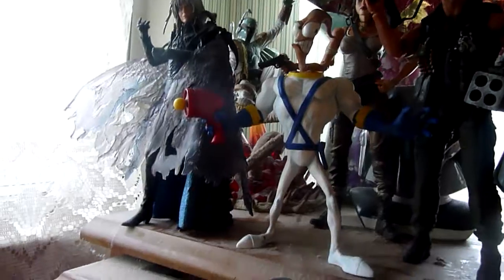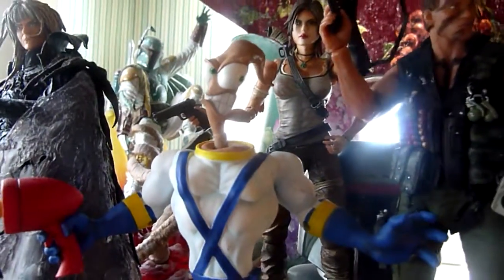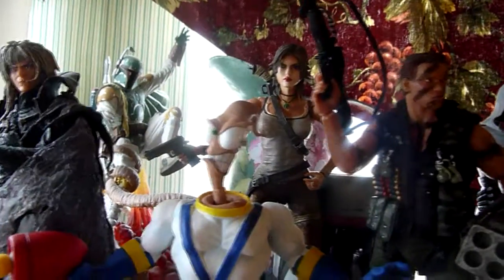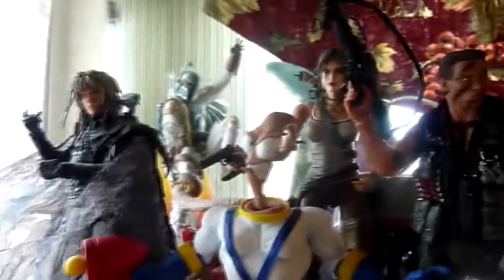There's Earthworm Jim. I got this when it first came out, but I don't remember if I did a video on it. That's the Mezco. I think it was Mezco. Earthworm Jim. There's a Lara Croft Play Arts in the back that came with the collector's edition of the reboot, and a Boba Fett Star Wars Unleashed thing.